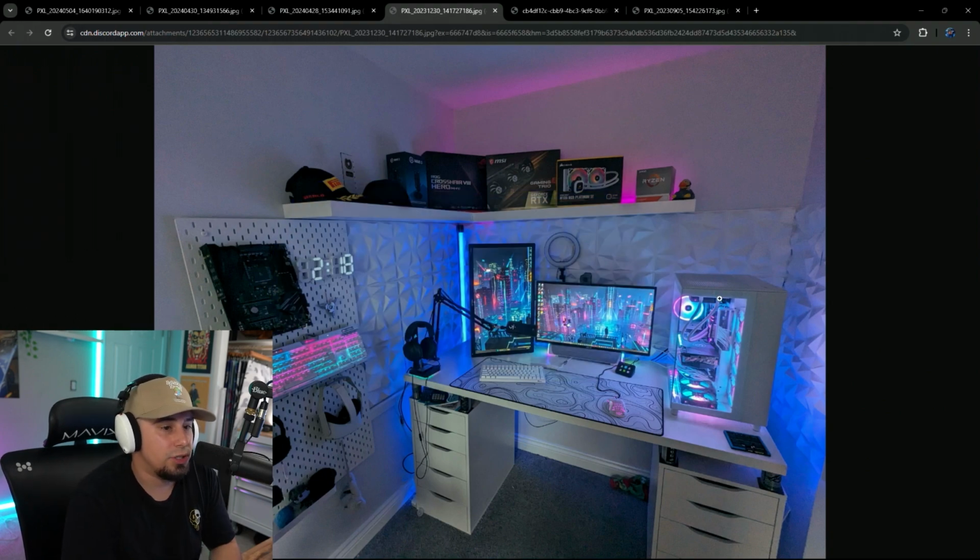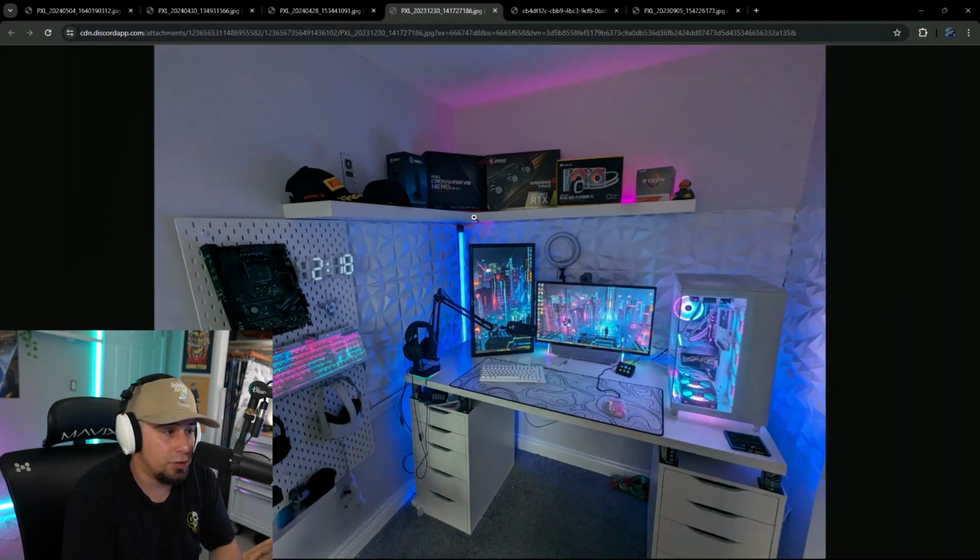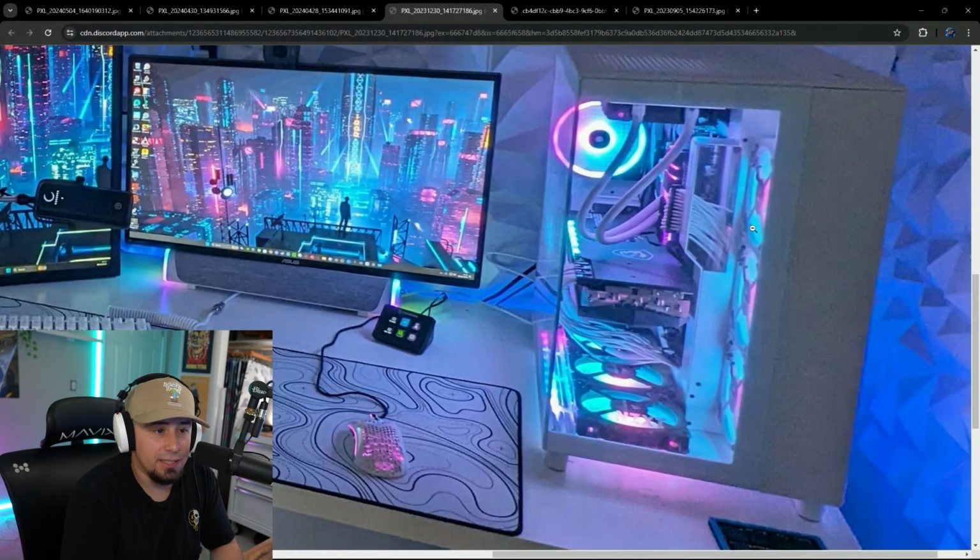I think there's a few things you could change about it. Like, I would personally put the shelf all the way to the edge. I would get a longer shelf and just finish it off. If you're already going to put an L shape here, you might as well just extend it to the edge. I do like the lighting in your son's setup. I think that the wall panels are dope. The cable management's pretty good on your son's setup too. PC looks good as well.